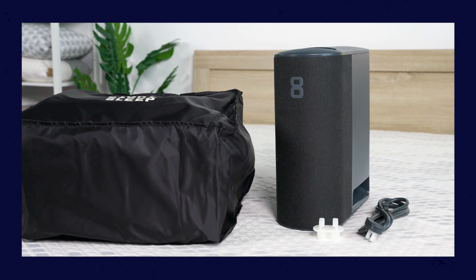There's no question that this is a luxury device. It's aimed at luxury consumers, and for which you can obviously expect to pay a luxury price. Depending on when you buy it and what discounts might be available, you're looking at spending around $1,700 or $1,800. And if you want the Pod Pro mattress, which has all of this tech built right into a foam mattress, then yeah, you're gonna pay for that too.